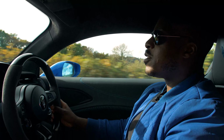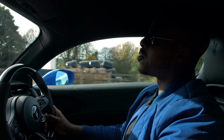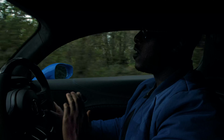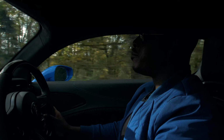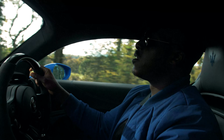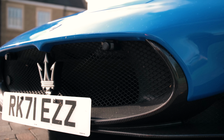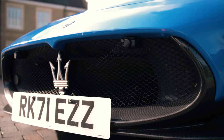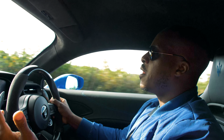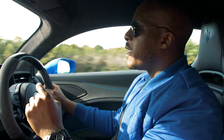Right, so now the summary of the driving experience of the MC20. Now, I've experienced this car on track and I've experienced this car off track. And both are absolutely spectacular. There is nothing not to like about this car, but you have to get your expectations right. This is not a Grand Tourer. This is a race car. So don't expect it to be super comfy. The new Gran Turismo that Maserati have made will fill that bracket and fill it well, I have no doubt. But this car is meant to be a race car.